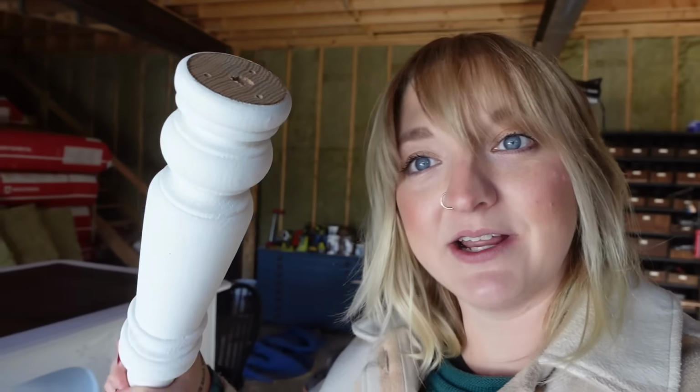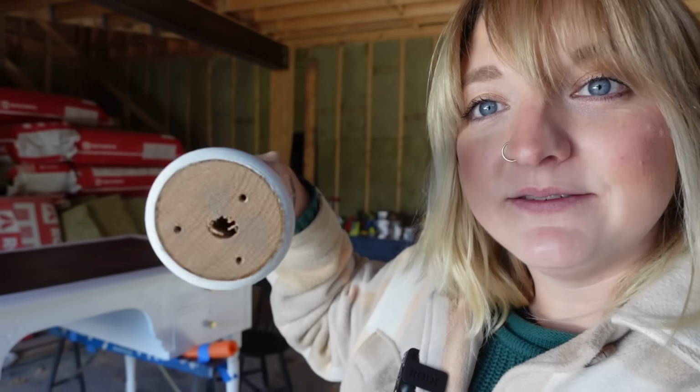So the original legs are right here. My plan when I brought it back was I was going to cut the legs, which I did. As you can see, the top of it's been cut off. I added a piece of hardware in here and then I used a top plate like this so the leg could just screw into it.